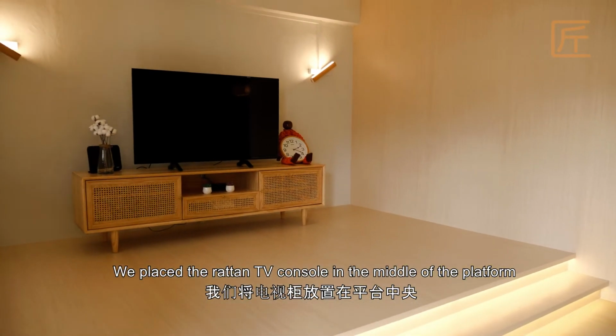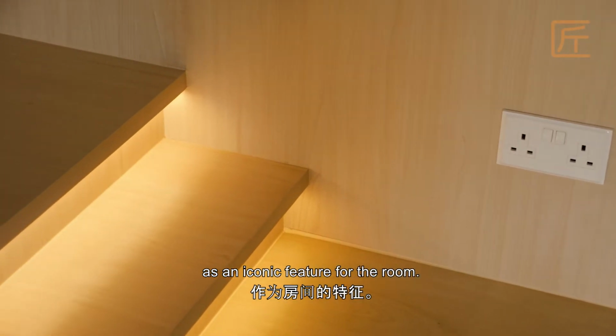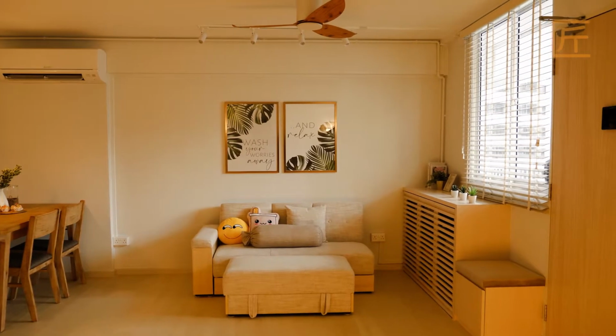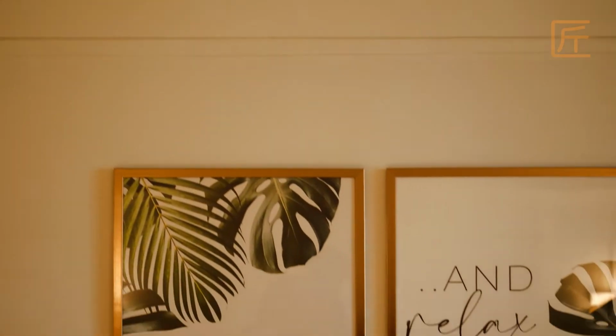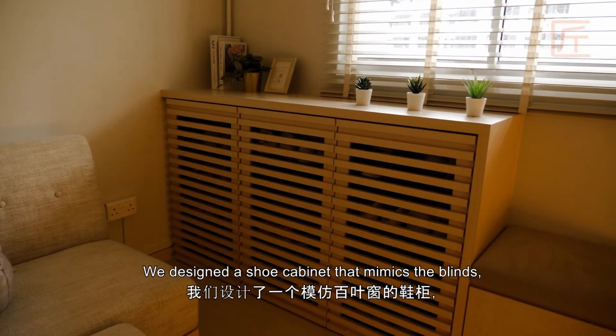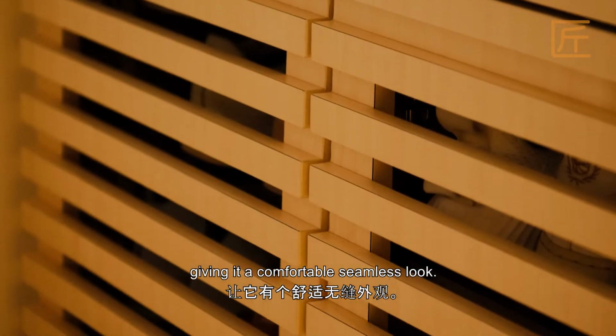We place the rattan TV console in the middle of the platform as an iconic feature for the room. We designed a shoes cabinet that mimics the blinds, giving it a comfortable, seamless look.